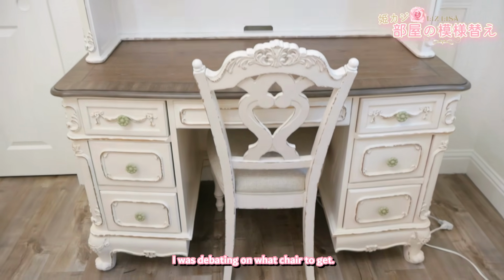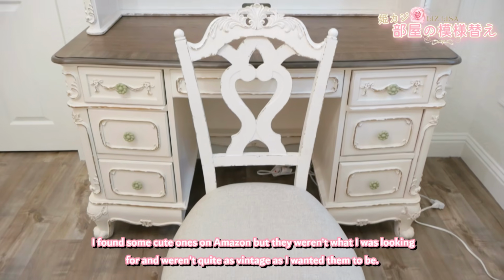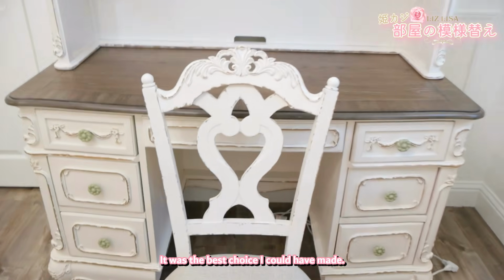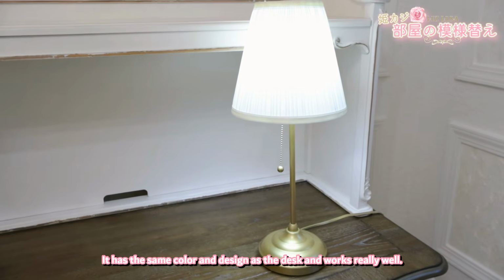I was debating on what chair to get. I found some cute ones on Amazon, but they weren't what I was looking for and weren't quite as vintage as I wanted them to be. I decided to buy the chair that matched the desk on Home Depot. It was the best choice I could have made. It has the same color and design as the desk and works really well.